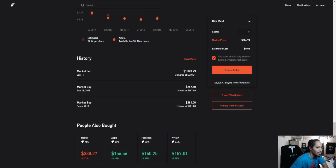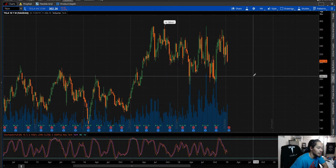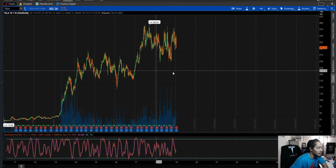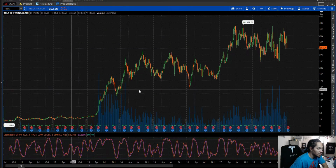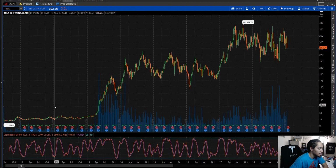So more importantly, let's go to the charts so I can show you guys exactly how it is that I break down my technical analysis on Tesla. So here we're looking at a weekly chart of Tesla, and with my swing trades, I'm always looking at weekly charts. So here's a trend I want to show you guys.